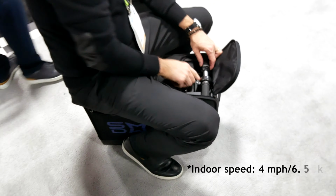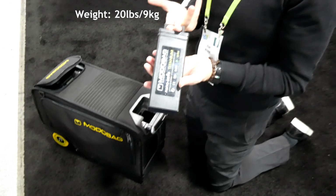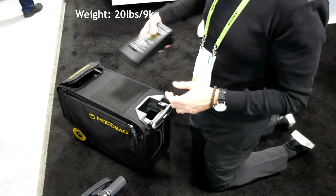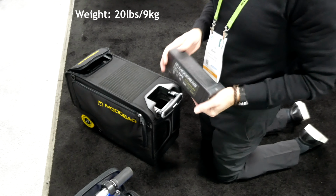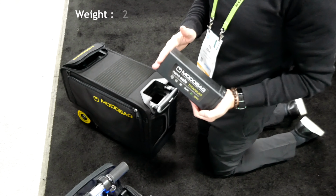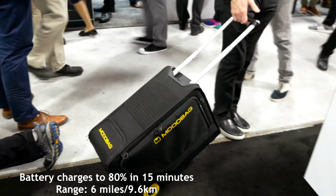Now, the internal storage of this bag is not great. It is quite heavy. They did tell me they were trying to reduce the weight, but I think the biggest issue is going to be this battery pack. If you check this bag in, you need to take the battery pack out and carry it with you on the plane based on the airline regulations for lithium-ion batteries, and it doesn't have much internal storage.